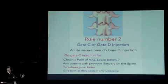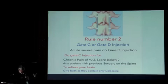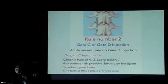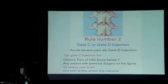Second rule, gate C or gate D, which one to choose? Acute severe pain, we said it is gate D. Gate C injection is for chronic pain, VAS score below 7, and any patient with a previous surgery on the spine. And to make things simple, just do both of them.